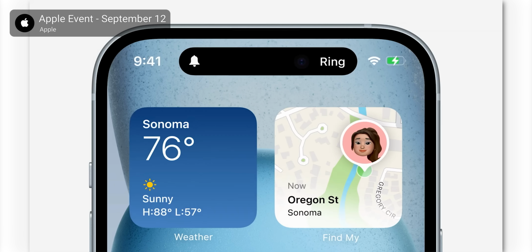That is now on the 15 and the 15 Pro with some minor improvements. They have crammed a lot into these tiny devices.